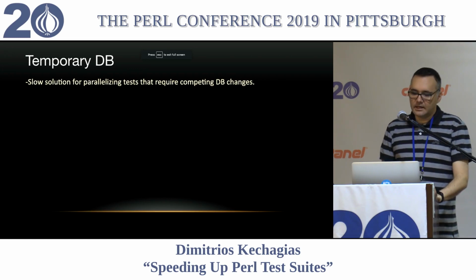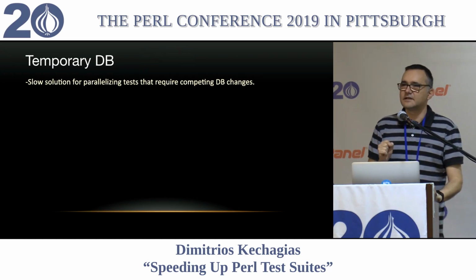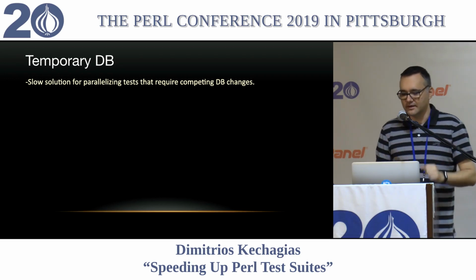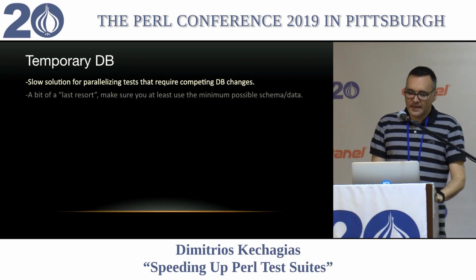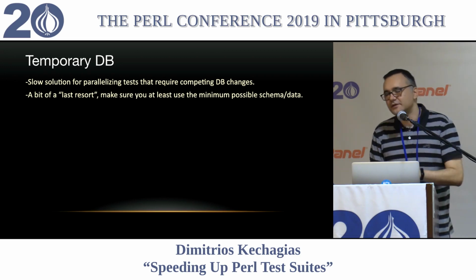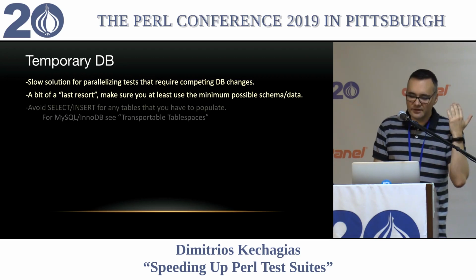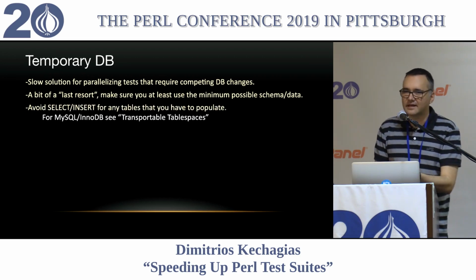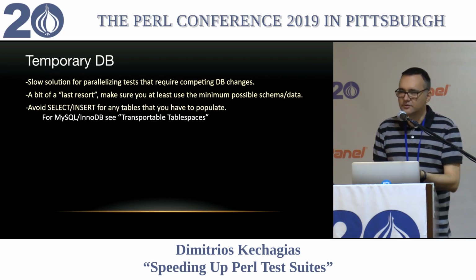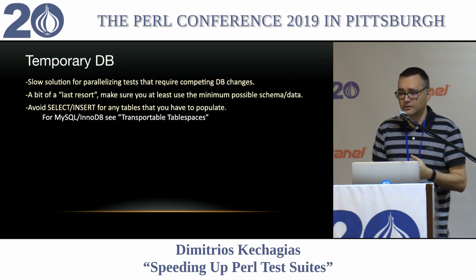Now, temporary DBs are a slow solution for parallelizing tests that require competing DB changes. It's a last resort, you shouldn't use it. If you have to use it, try to find the minimum schema and data you need. And if you need to populate a table, don't do select insert. There's something called transportable table spaces, for example, for MySQL. I don't know about other databases.